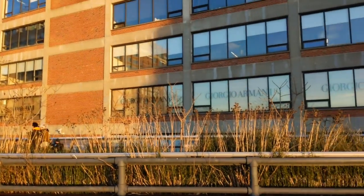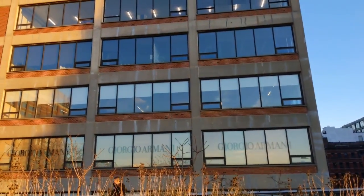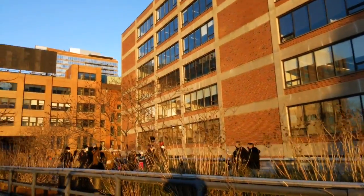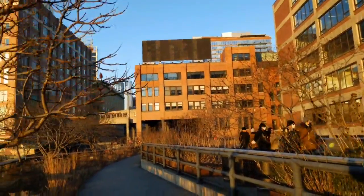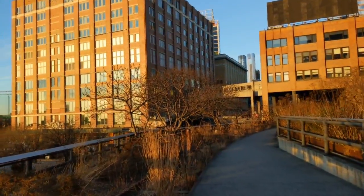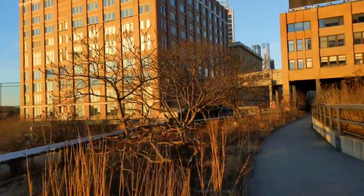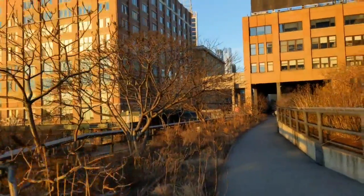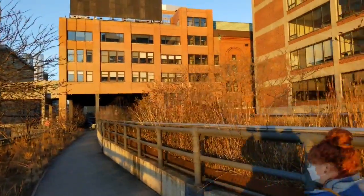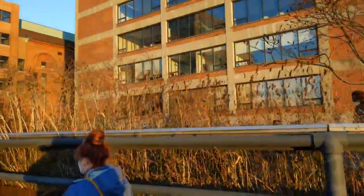Here we are at Giorgio Armani. It's interesting to think whenever you walk around the city and every once in a while you'll get a peek into someone's life or their work life or their apartment. You think, wow, that's a really nice apartment. But in the same moment, you have to think too that if I'm able to walk by and just see in, is it really that great? But if you're at work, maybe you want the inspiration or the distraction. I don't know.